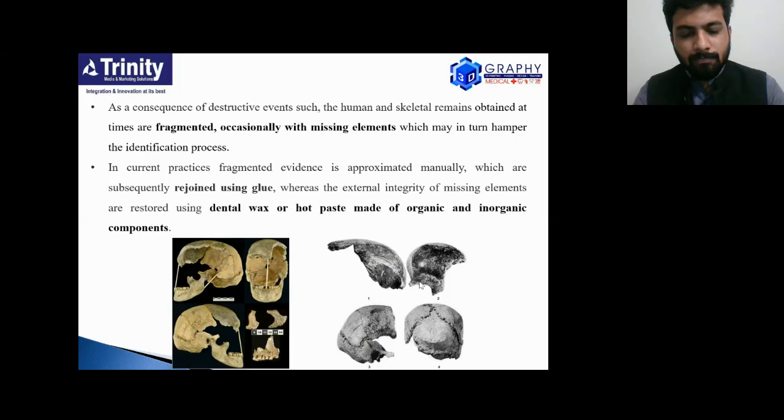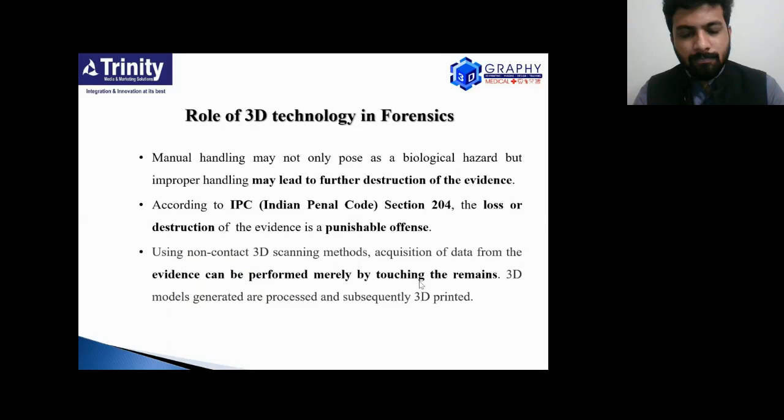In current practices, these fragmented evidences are approximated manually for a positive fit, and subsequently rejoined using glue or tape, whereas the external integrity of the missing elements is restored using dental wax. This is where the role of 3D technology comes in. When these fragmented remains are handled, they are generally obtained in a fragile state, specifically in cases of burns. So manual handling may not only pose a biological hazard, but improper handling would also lead to further destruction of the evidence. Talking about Indian law, IPC section 204 states that the loss or destruction of evidence is a punishable offense.